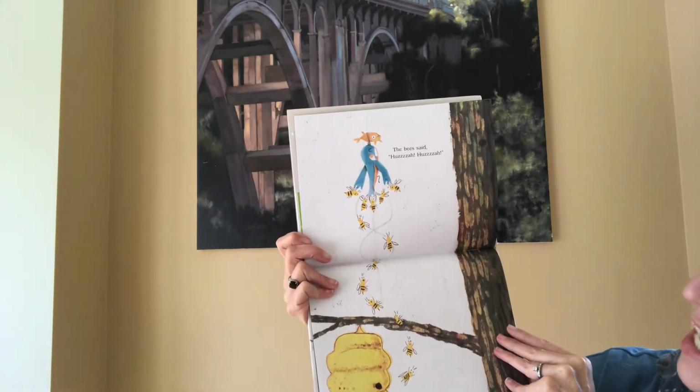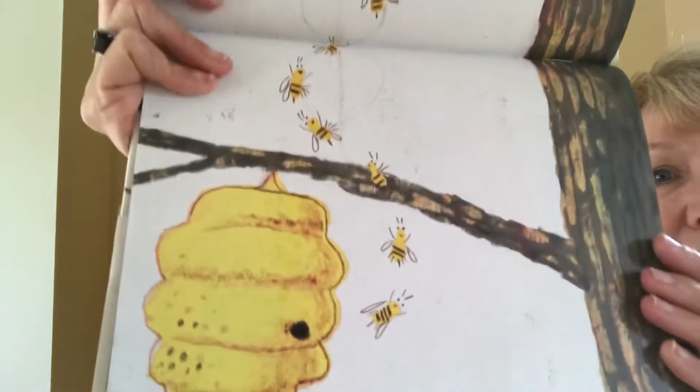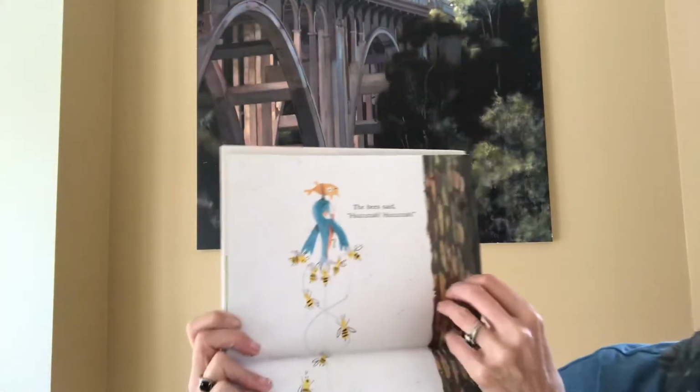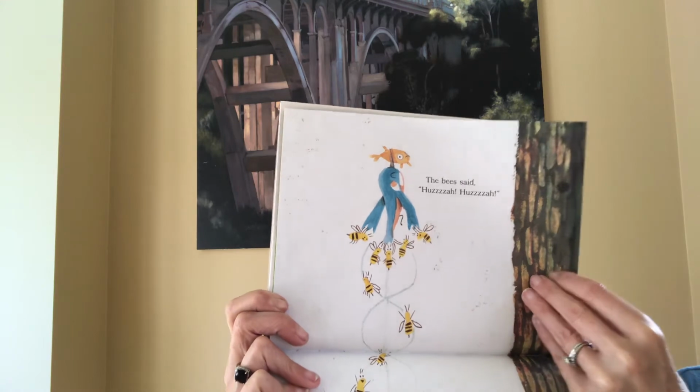The bees sang, huzzah, huzzah. Look, there go the bees. They're like, she made it. They're flying around her. Looks like they're trying to push her a little bit. I don't think she needs their help. What do you think?